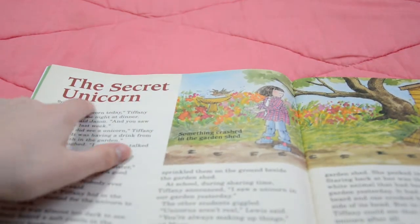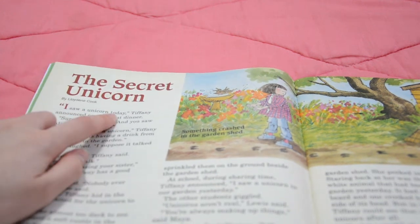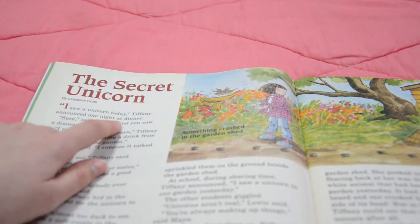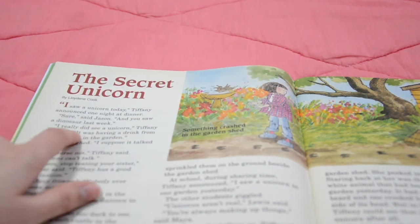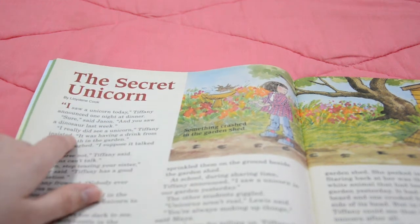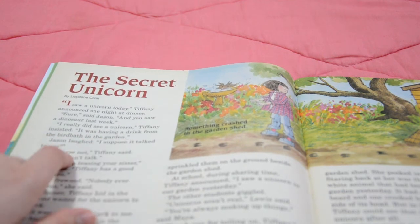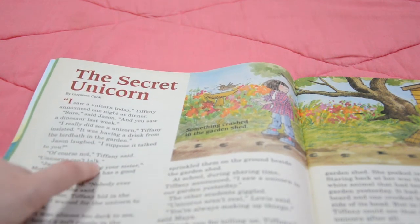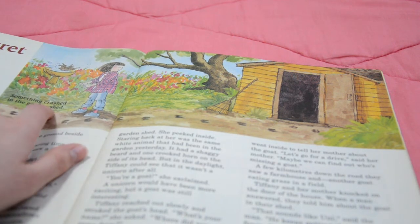Here's a story called The Secret Unicorn by Lloydine Cook. I saw a unicorn today, Tiffany announced one night at dinner. Sure, said Jason, and you saw a dinosaur last week. I really did see a unicorn, Tiffany insisted. It was having a drink from the bird bath in the garden. Jason laughed. I suppose it talked to you? Of course not, Tiffany said. Unicorns don't talk. Looks like the unicorn went all the way into the shed. Something crashed in the garden shed. I bet it was the unicorn. You can kind of see the shape of the unicorn there.